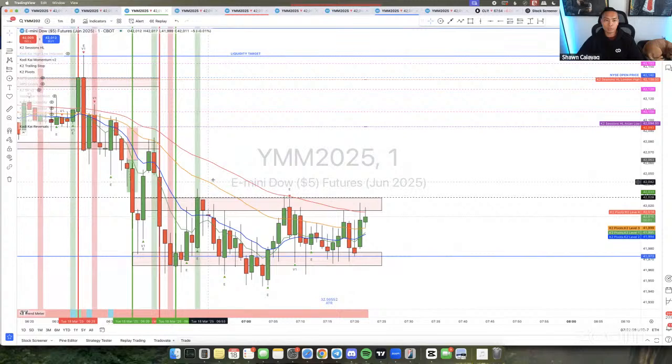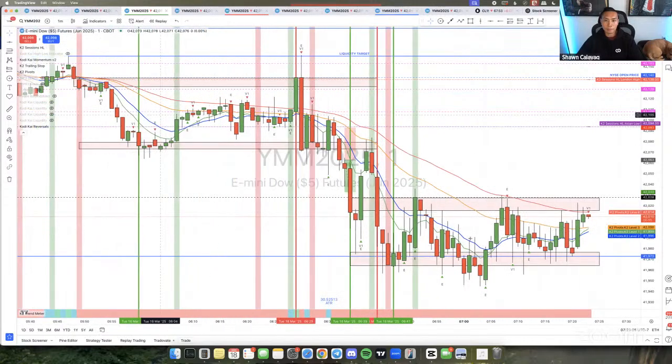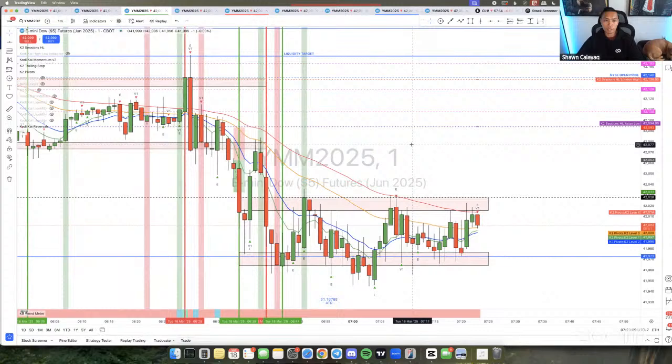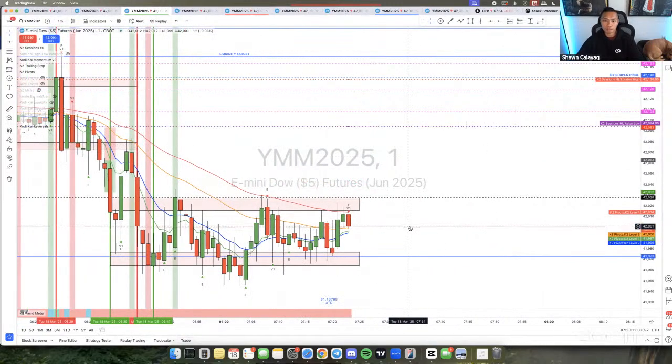So for me, I've been trading momentum and trend pretty much my whole trading career, and I still trade this way. I don't put as much focus on trend anymore, but I still look at the trend. It's still a factor that comes into play.